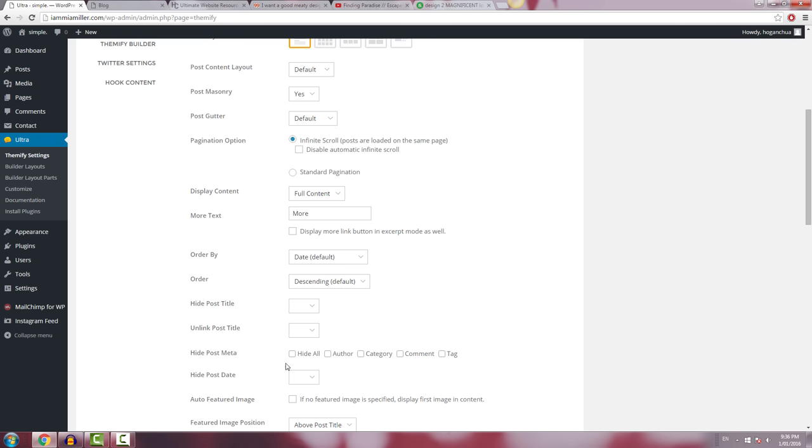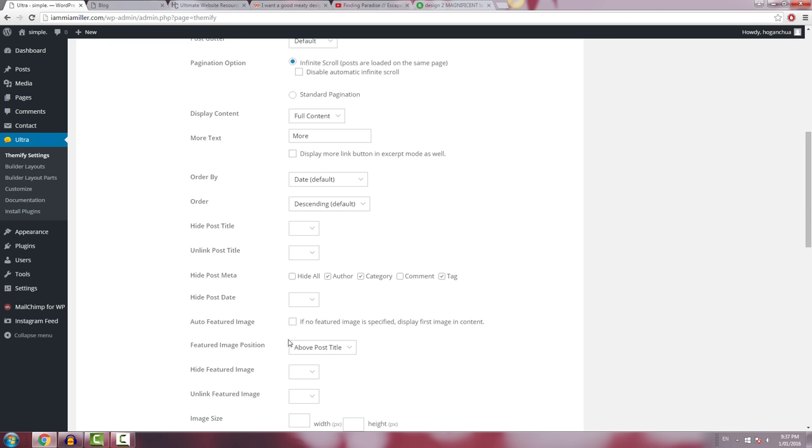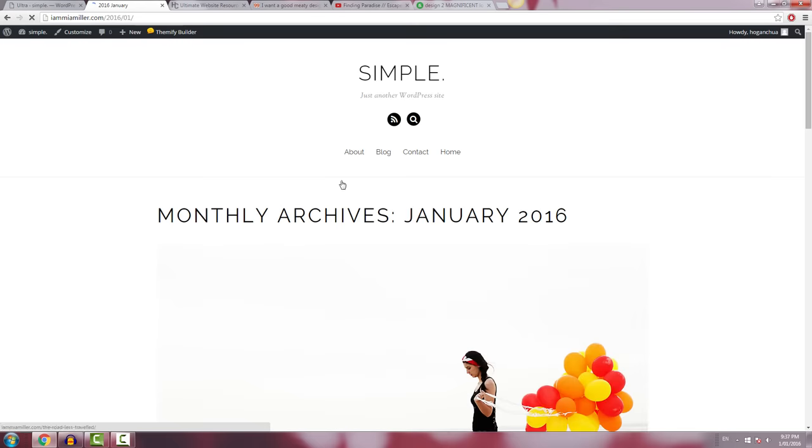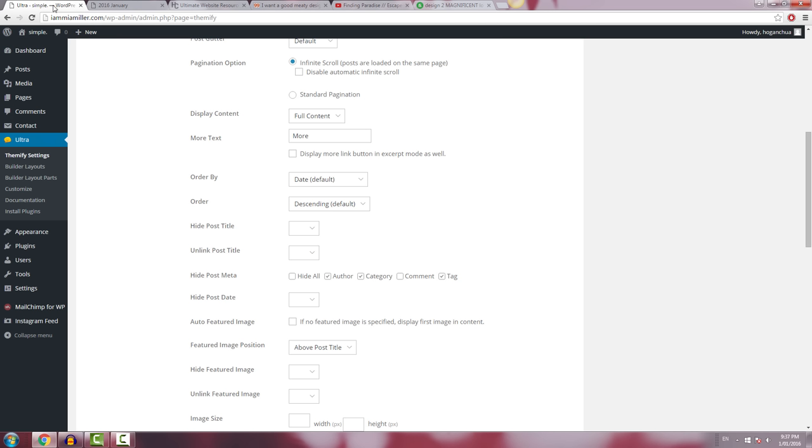Now I want to hide the post meta for the author. So click on hide, and also the category, hide that as well, and also the tags. Okay, this stuff is really just optional, but for the specific design that we're creating, make sure these are selected. And you can also hide the post date as well. The post date is basically what you see when you click on that, and we can hide that as well. So I want to hide that.